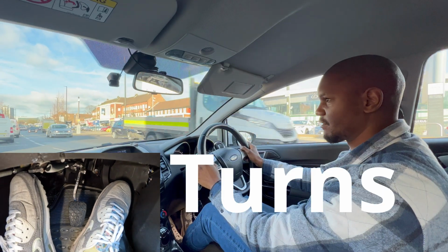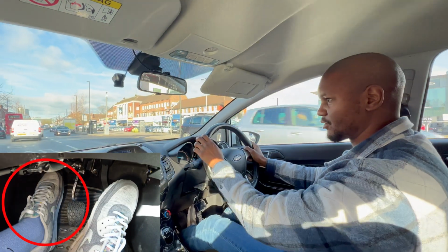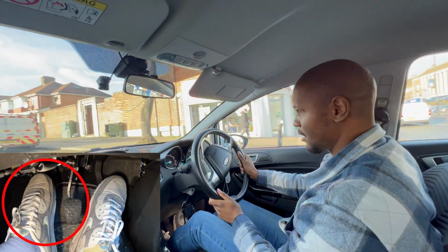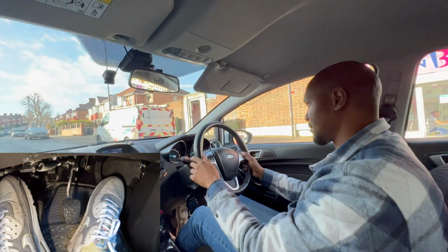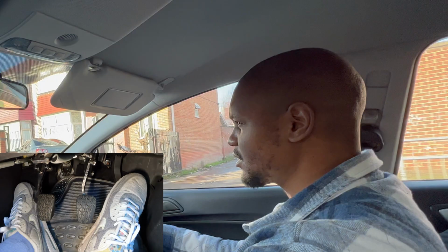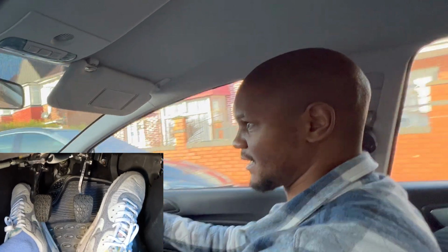A common mistake a lot of learners make is coasting into a turn, so they'll do something like this. This is not very good because right now I've got no power, and then when I bring the clutch up again, sometimes it might be too much, or sometimes the car might even stall because you're in the wrong gear. To avoid that, really you should just be in gear as you're going around the corner.